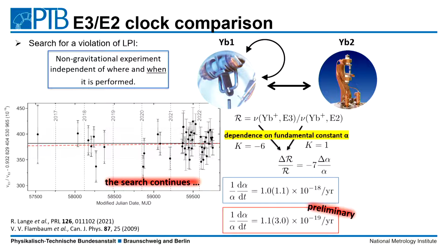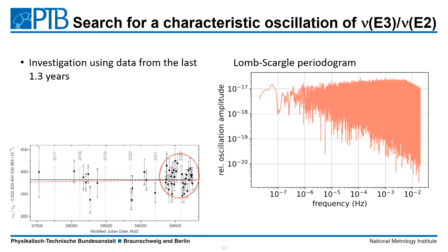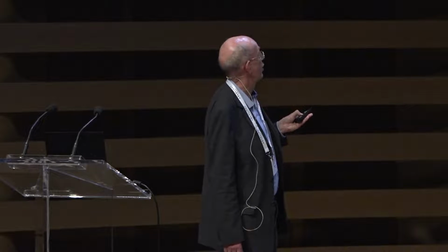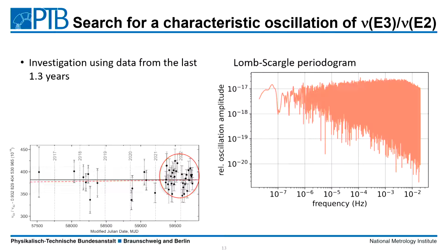Now this data set we have also analyzed in other fashions. Not only looking for the linear drift, but one may of course ask, are there other time dependencies? Are there maybe oscillatory time dependencies? For the Lorentz test, we looked already at daily and yearly variations, and here, from this nearly continuous data set covering more than a year, we have done a Lomb-Scargle analysis for basically all frequencies, from the low millihertz range into the sub-microhertz range. We are sampling very many frequencies here, so you see a range of fit amplitudes.